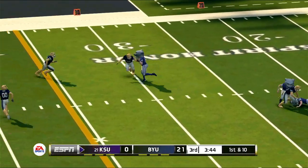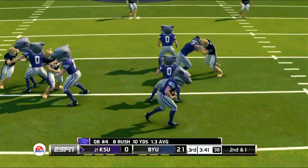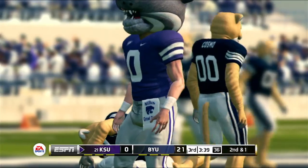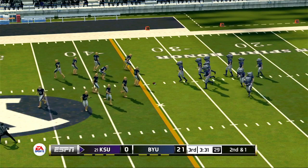Now he tries to buy some time. And down he goes at the 34-yard line. That's good for a game. That brings up second and one. It's second down now, and they're just a few feet away from that first down marker.